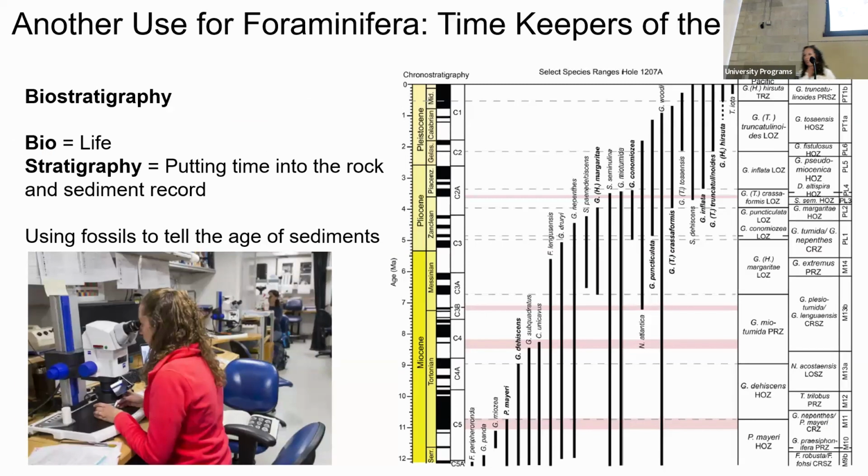All right. I'm going to switch gears kind of abruptly for a minute, but I'm going to tie this all together. My job on the ship as an IODP scientist is a biostratigrapher, and I use the plankton I was just telling you about to tell the age of rocks and sediments that we pull up. So biostratigraphy, bio equals life. Stratigraphy is a branch of geology that deals with putting time and age into the rock and sediment record.